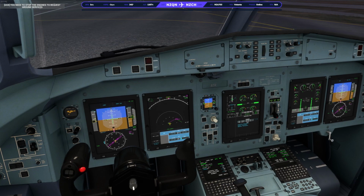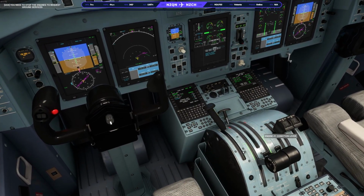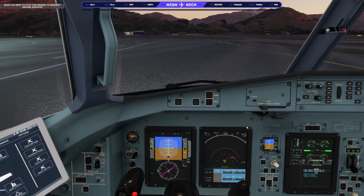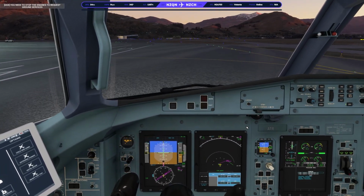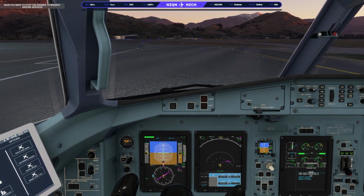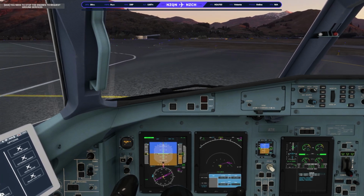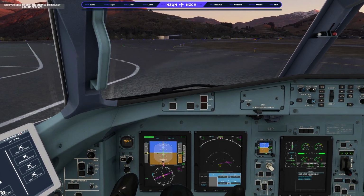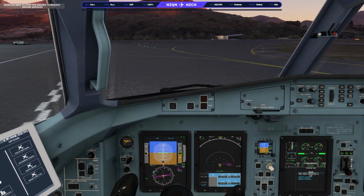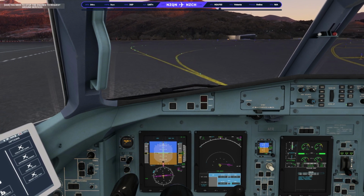Let's get our flaps set. I usually just do 15. It's only got 15 and 30 degree flaps. There's two settings over here. But yeah, you see that? I barely have the power in, and we're already up to 15 knots on the ground. It's very finicky. It's very sensitive. Any input just makes it fly off the tarmac.